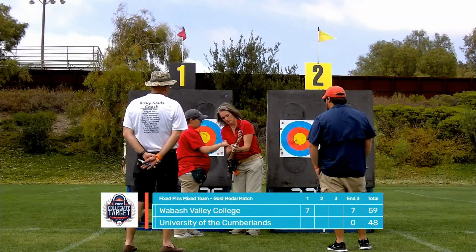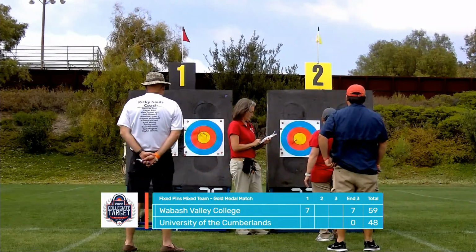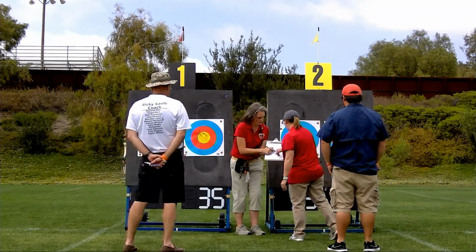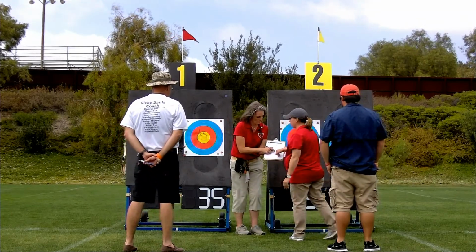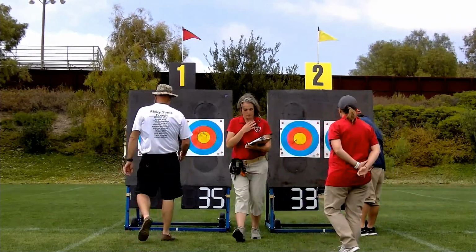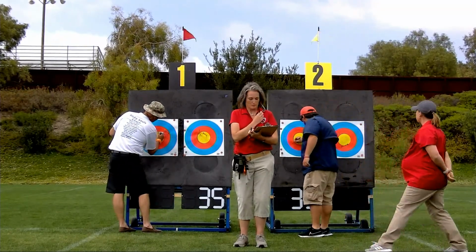Unofficially, I'm not sure if that's right or not, but the scoreboard is showing an 11-point lead for Wabash after that end. Yeah, we'll see once they do the flip chart and finalize the confirmed scores. The wind's picking up even more. That should make a lot of these matches really interesting.